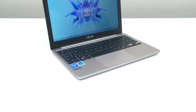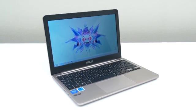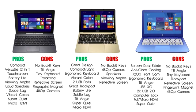Lastly, the Asus ebook is for everyone else and personally my favorite choice out of the three. The 11.6-inch screen is the sweet spot for both portability and productivity, not to mention the awesome lightweight design and outstanding battery life.